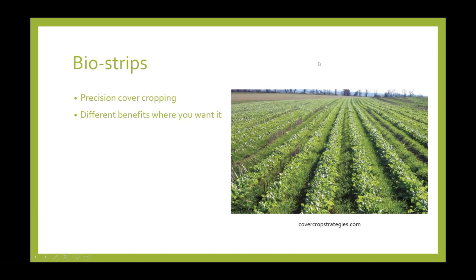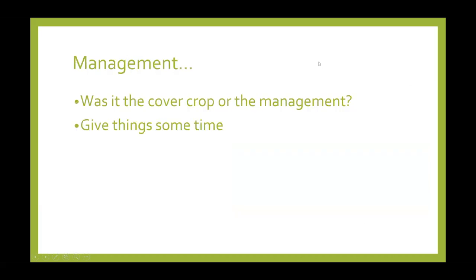The soil is opened up a little bit, and you still have rye in between the corn rows for a little bit more residue that's going to last a little bit longer into the season and help with weed prevention. So I just wanted to mention that concept as well. And the last thing, again, is just an emphasis on management.